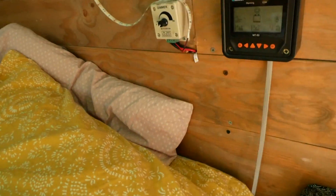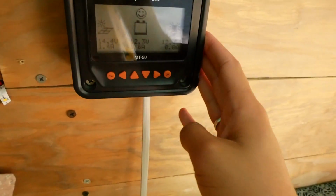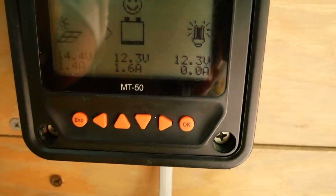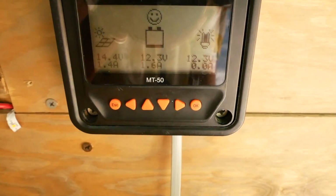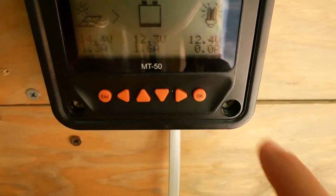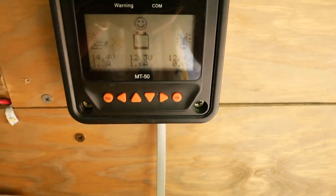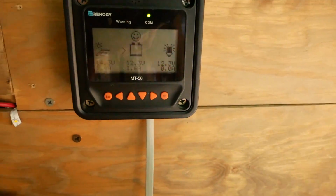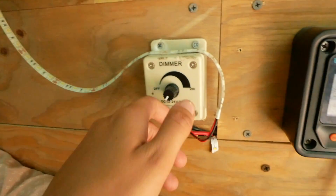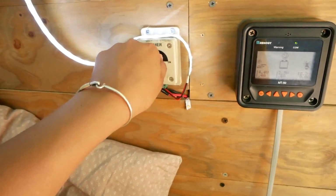So over here is my solar power monitor. And right now you can see my batteries aren't that full, and it's not really pulling that much. I mean, it's later in the day. 2 100-watt solar panels on the roof, which I will show you. And then I have this dimmer here, which I can't believe is still working.